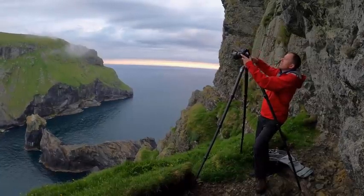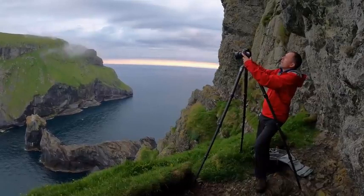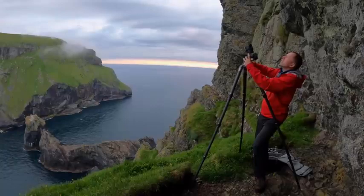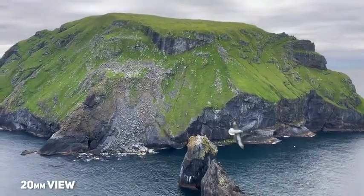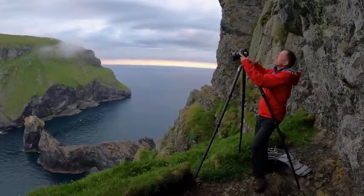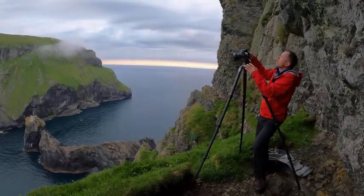So I'm going to do that in a minute, and then I'll also do the traditional single wide angle shot, but it does need to be very wide. At the moment I'm at 12 millimeters. This is full frame as well, so that's really quite wide, but we've got a beautiful cloud just forming here, so let me just grab that.